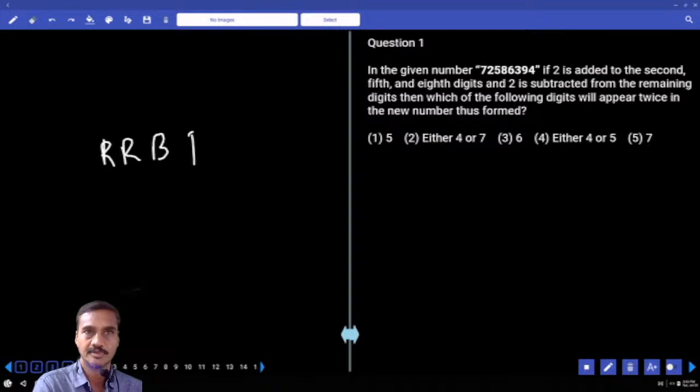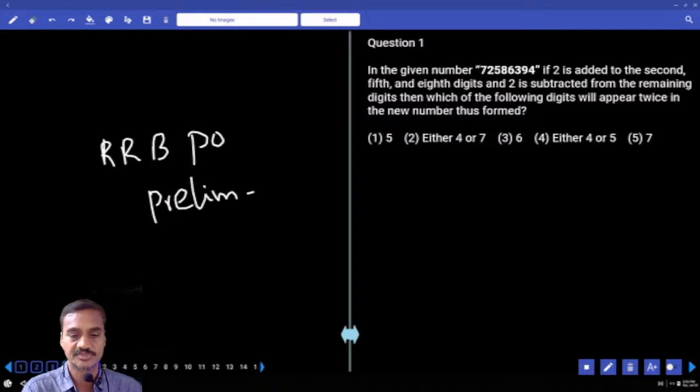RRB PO prelim. Reasoning section starts from question number 1 onwards. 74 paper. Now question number 1.